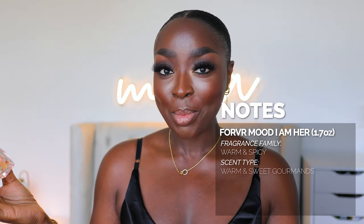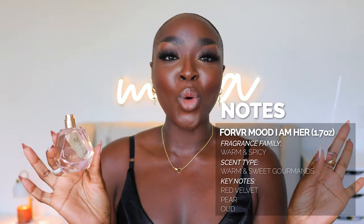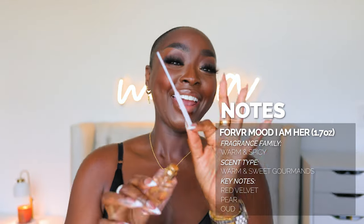Okay, it's a warm and sweet gourmand. I love that because that's the kind of scent that I like. I like what I like. It has notes of red velvet, pear, and oud. Oh, okay. I'm looking at all of this literally for the first time. If it has oud in it, I know I'm gonna love it. Oh, I can't wait.